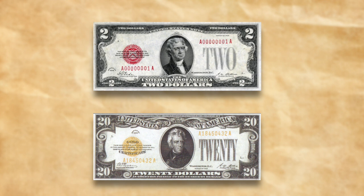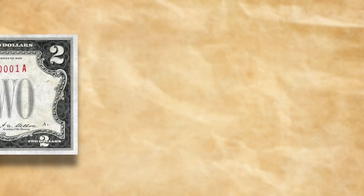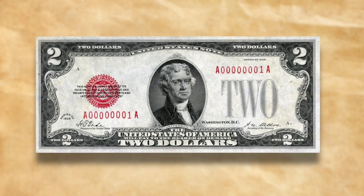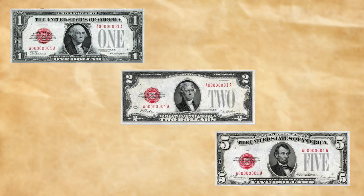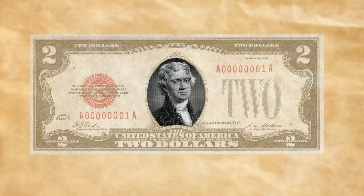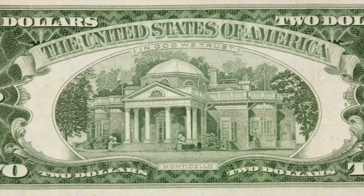But before we talk about those, a reminder that we're still building up to that mystery individual with a connection to both denominations. Do you know who it is? The redesigned $2 bill was issued as a United States note, a designation on its way to being discontinued, but still assigned to the $1, $2, and $5 notes at the time. The bills featured a red treasury seal and serial number, and the 2 not only retained Thomas Jefferson as the featured president, but it had Monticello, Jefferson's home in Charlottesville, Virginia, on the back.